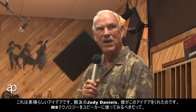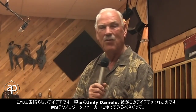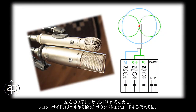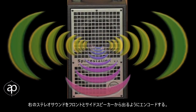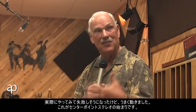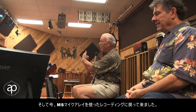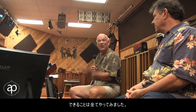And that was basically the brilliant idea that my good friend and departed friend Drew Daniels had when he brought me this idea. He said, we should do an MS speaker. Instead of encoding front and side capsules to produce left and right stereo, we should encode left and right stereo to produce it through a front and side speaker. And we tried it, and we about fell over how well it worked, and that was the beginning of Centerpoint Stereo. That's how it all started. And we're right back there recording with an MS microphone array, so it's kind of how we do it. We've tried everything, and that works the best.